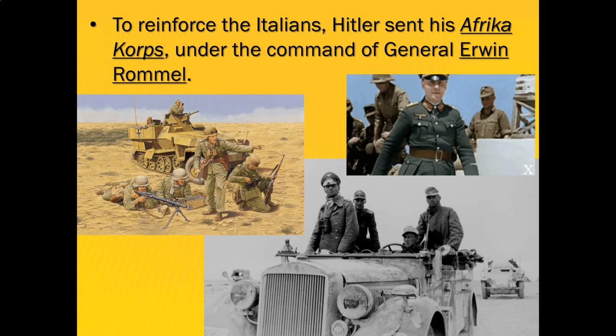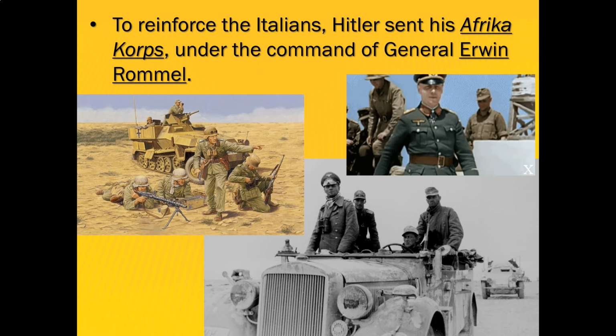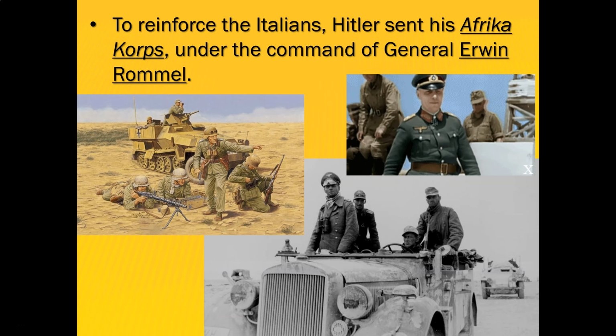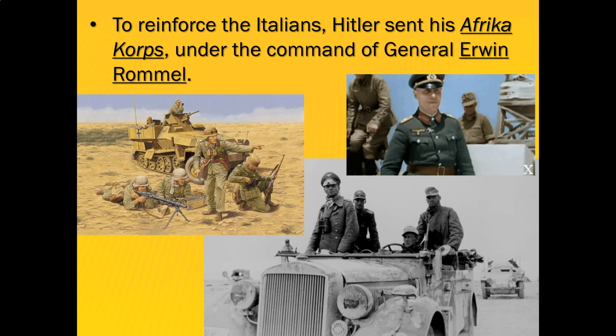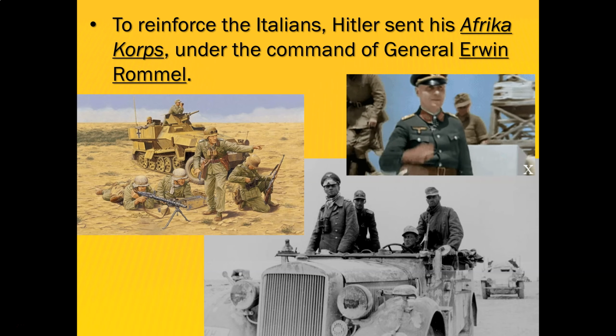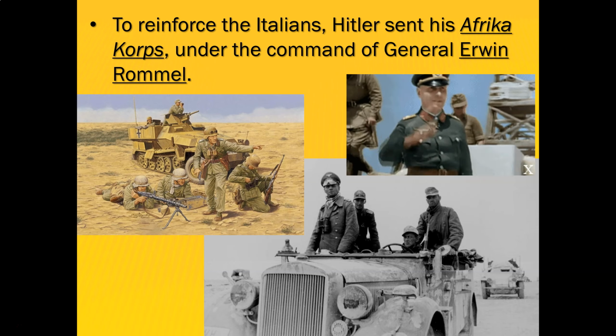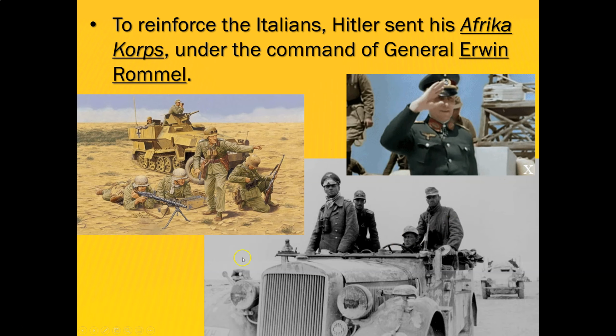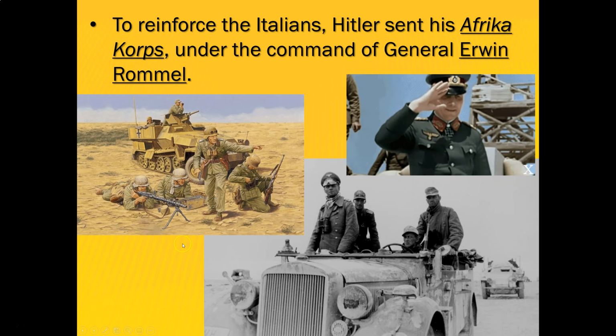So to reinforce his ally, the Italians, Hitler has to send down some extra soldiers, some German soldiers, and the unit he sends down becomes known as the Afrika Korps, and was led by one of Germany's most decorated generals, Erwin Rommel. And he was known as the Desert Fox because he was so clever, and he was able to launch these attacks and then just kind of disappear like a fox would.